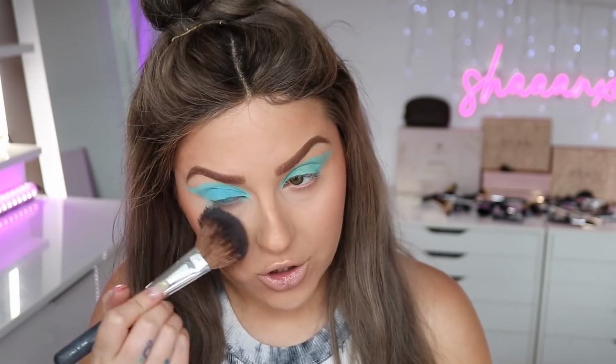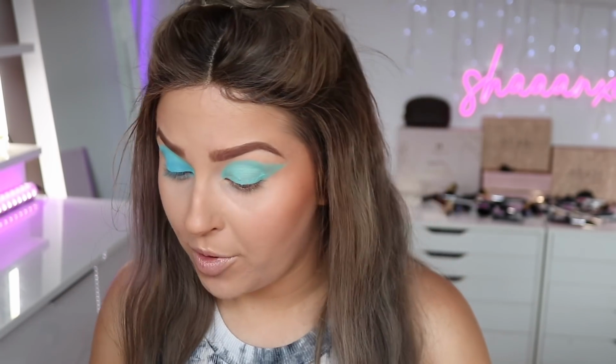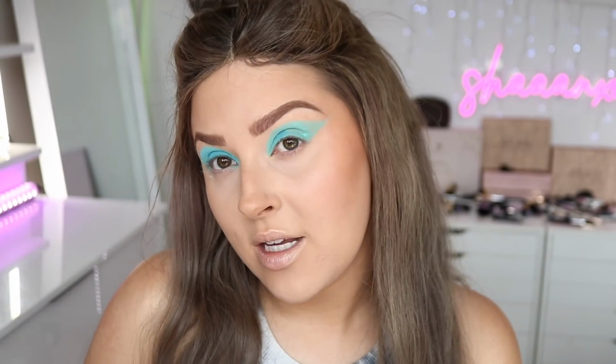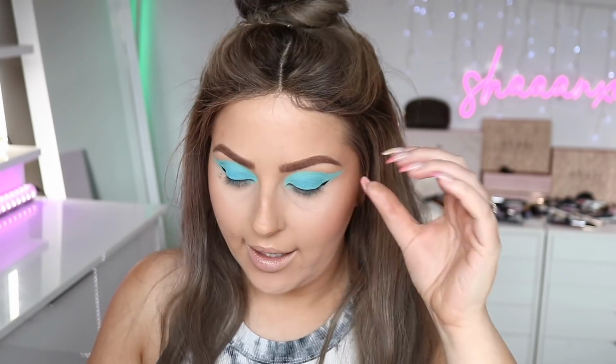There's a little bit of fallout, which I am kind of packing on, so I'm not too surprised. And I do need to just sharpen up the line a little bit, and I'm just going to do the same thing on the other side. Okay, so I did a tiny little wing and thin liner.